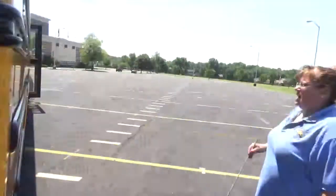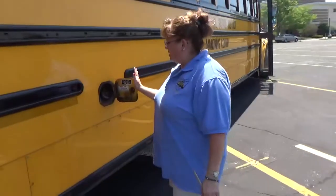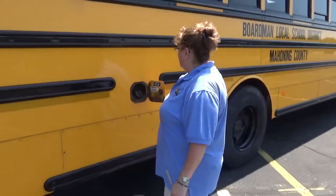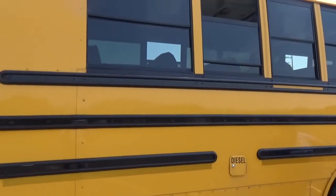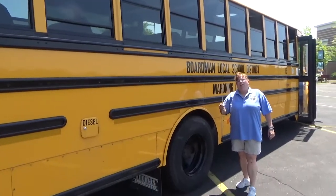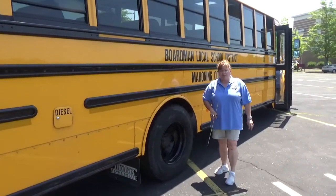Come around to this side of the bus. The fuel door is secured to the bus with its hinge, moving smoothly. Fuel cap is tight. I do not see or smell any leaks. On this side of the bus, I will check my lights, my windows, my tires, my wheels, my brakes, my suspension, and underneath, the same on this side as I did on the other.